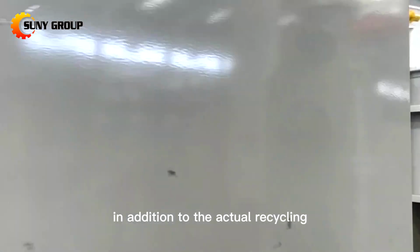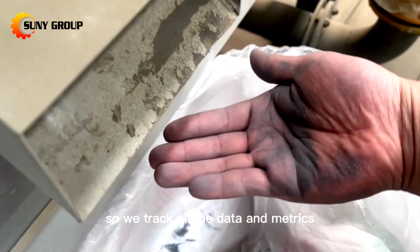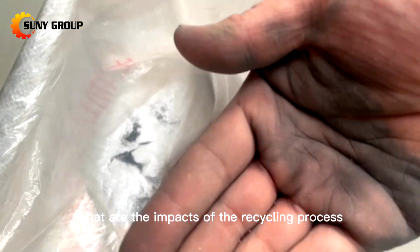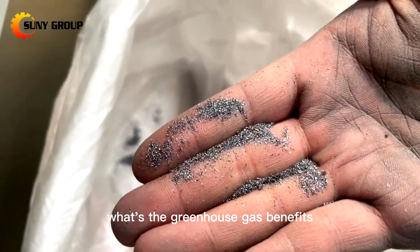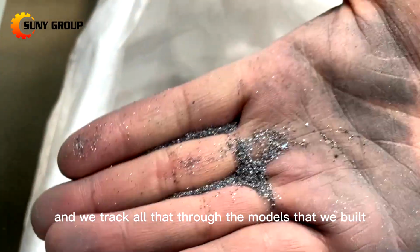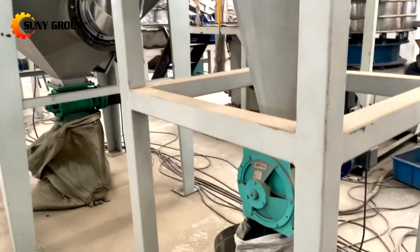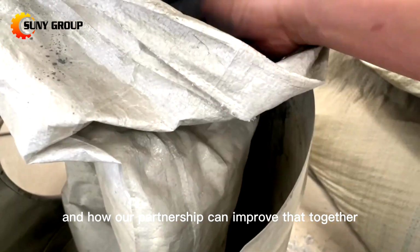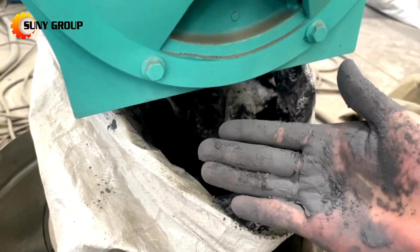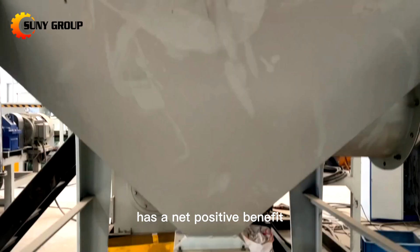Another important thing, in addition to the actual recycling, is to track what we are doing. So we track all the data and metrics. What are the impacts of the recycling process? What's the landfill avoided? What's the greenhouse gas benefits? And we track all that through the models that we've built, and then we share those so they can then monitor their environmental footprint and see how they can continue to improve it and how our partnership can improve that together. The beautiful thing about recycling is even just recycling one panel has a net positive benefit.